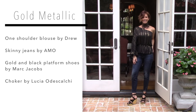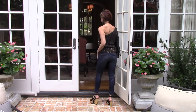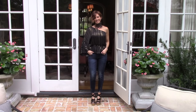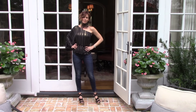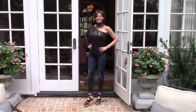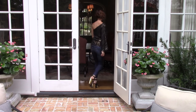Now, in lieu of the skinny jeans, if that's not something you feel comfortable wearing, or if you can't wear jeans out, you could also put the slouchy pant with this, which is interesting with the platform shoes, or you can do a black skirt as well if you need to dress it up a little bit more. But again, it's form-fitting. Gold metallic is huge. So enjoy the metallics, have fun with that. If you saved all your stuff from the 80s, then good for you, because you're going to be wearing a lot of it this season. And I love that we're going retro. It brings me back to high school, and that makes me feel very good.